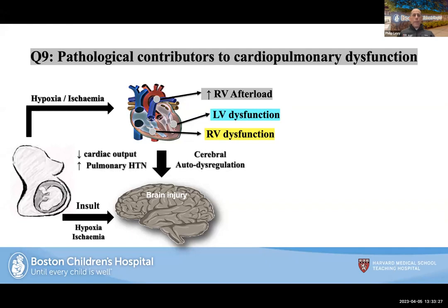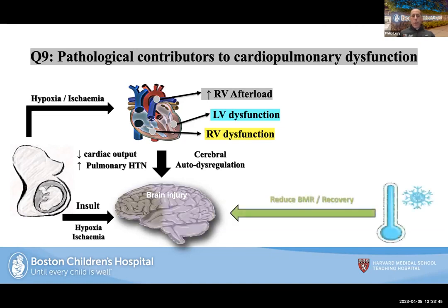So what happens? Eventually, you'll get in this state of decreased cardiac output. Physiologically and clinically, a lot of us see pulmonary hypertension in some of these babies, which can lead to cerebral autoregulation issues, by that slide I showed on the previous page. So we use therapeutic hypothermia in order to mitigate or limit the secondary impact on the brain.